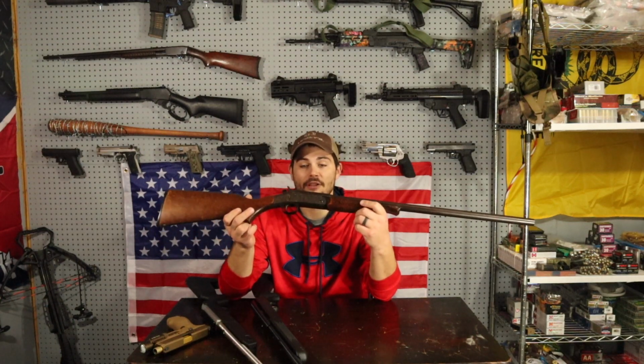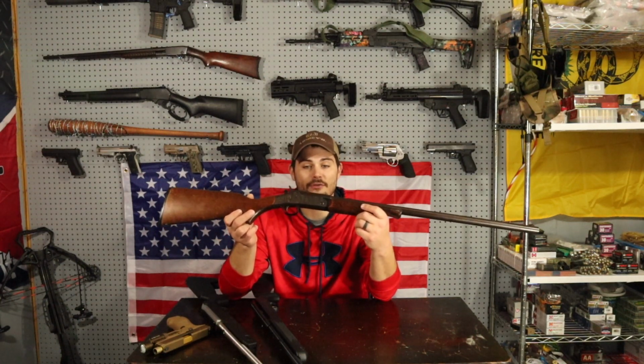This is the second gun that's not registered to me. This is actually registered to my mom. She bought it for me, and this gun will never leave me. I need to have it taken somewhere and refinished and fixed. It's in rough shape. This gun fell out of trees. It went across rivers, swimming across rivers with it strapped to my back. This gun went through hell and back with me when I was a kid running through the woods.